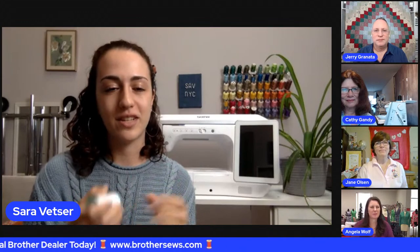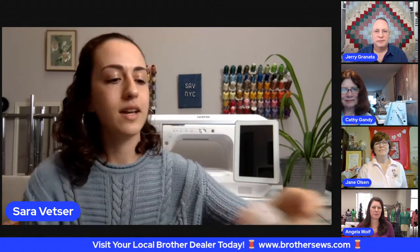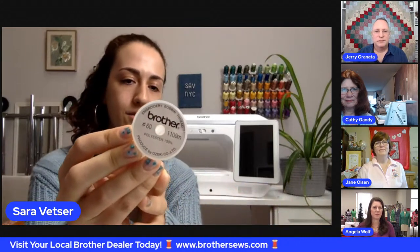So your machine will come with an embroidery bobbin thread if you have an embroidery machine. And a really good rule of thumb is to stick with that weight of embroidery bobbin thread when you embroider, because your machine's tensions and everything are set perfectly for that weight of embroidery thread, and it varies per machine. So for my Luminaire, for example, it came with this 60 weight thread, and that's what I continue to use for all of my embroidery bobbin thread now. And I had to learn that the hard way.